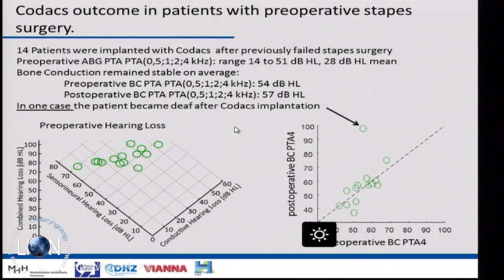Now, you can argue, well, why not do stapes surgery first, for instance for advanced otosclerosis, and give a hearing aid? Here you see a subgroup of those patients who had it. What you can see is that for the pre-operative and post-operative bone conduction, there's probably no change with the exception of this one patient.